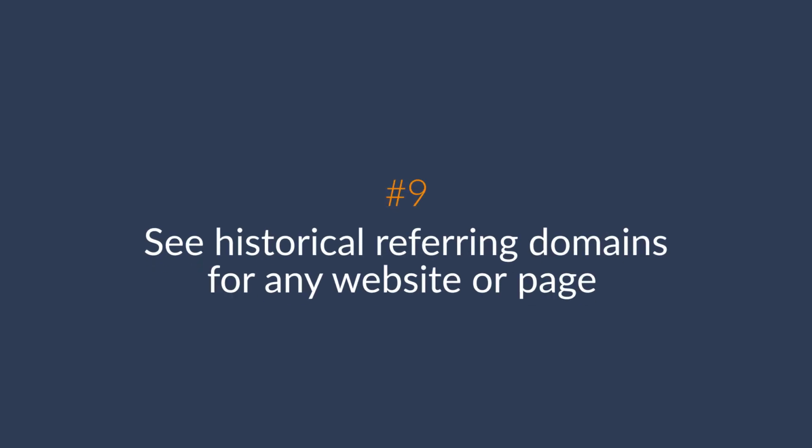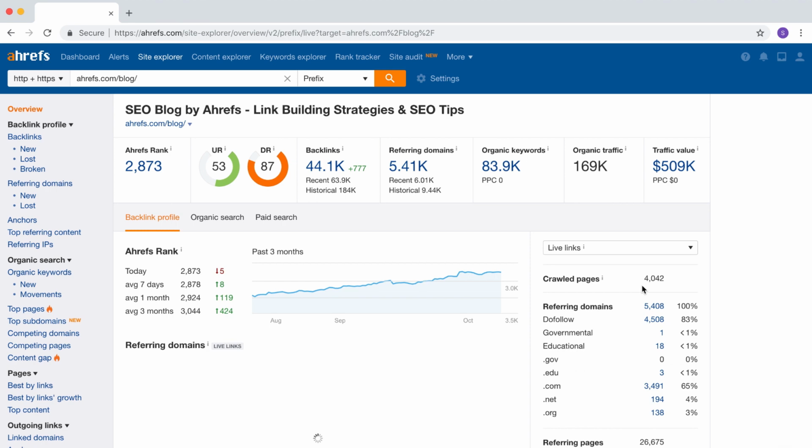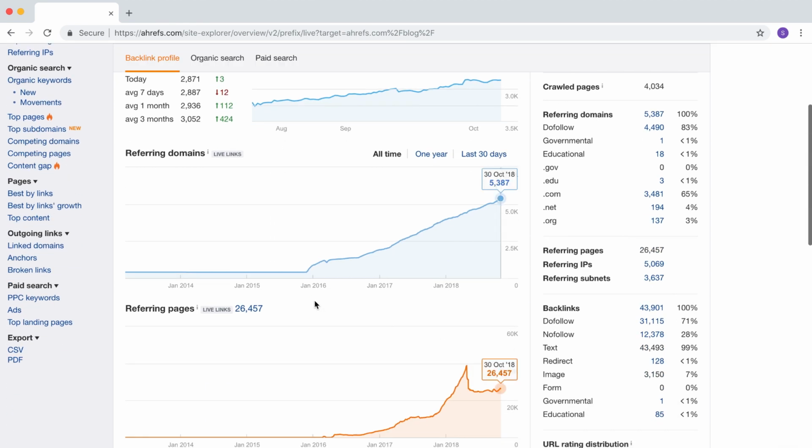The final unique Ahrefs feature for this video is to see the historical referring domains for any website or page. Just enter any website URL or subfolder in Site Explorer, and you'll see a graph like this. This graph is interactive, so you can see the cumulative growth or decline of referring domains to the page or site from as early as 2013.